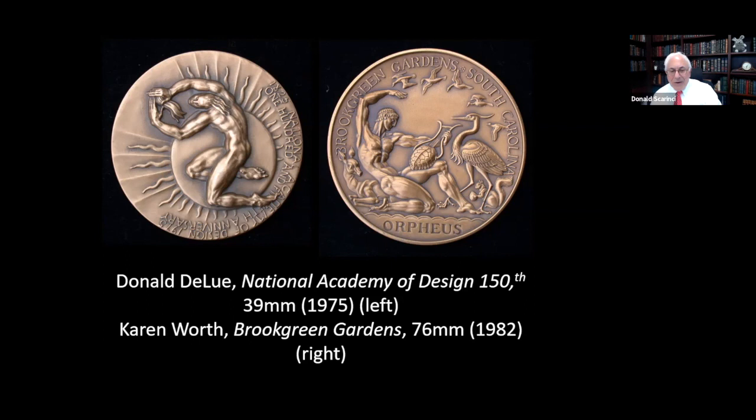He is muscular and curves gracefully as if in dance to form an arc in parallel with the medal. For these figures, the round bronze surface is a boundary. It is a limitation from which the figure tries to break free. Yet each figure is at peace in the moment. The DeLue figure finds his place with the bird in his hand against the sun and its rays. The Worth figure is at peace in play with animals around him.